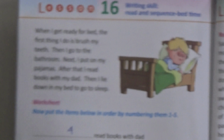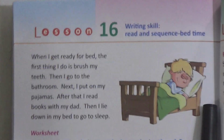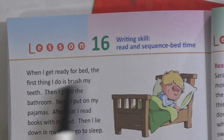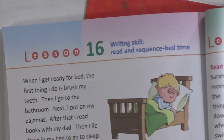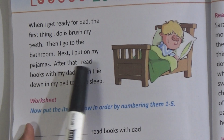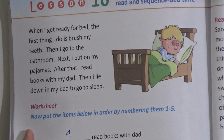Writing skill, read and sequence by time. When I get ready for bed, the first thing I do is brush my teeth. Then I go to the bathroom. Next, I put on my pajamas. After that, I read books with my dad. Then I lie down in my bed to go to sleep.